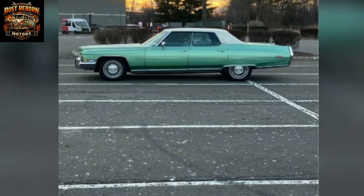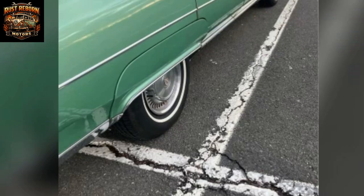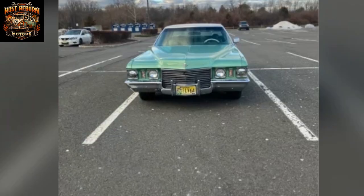Mechanically, this DeVille has received extensive recent maintenance, making it far more than just a parked showpiece. The seller's father has performed a complete tune-up, including new spark plugs, wires, points, cap, and rotor, along with replacing the gas filter, air filter, muffler, and tailpipe, and installing a new valve cover gasket.